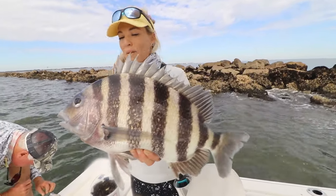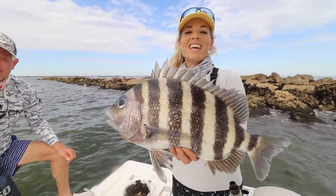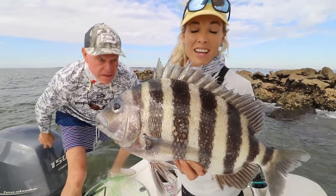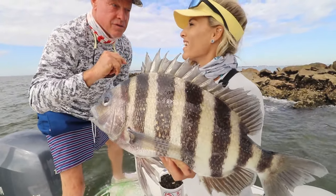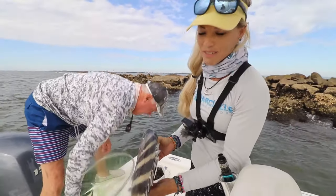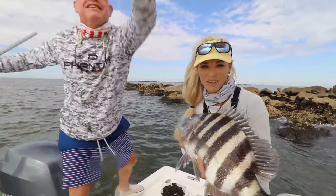So Captain Marc, putting us on the fish right away. And I'm going to link his information down below for y'all if you want to come out here and do this in beautiful Charleston, South Carolina. We're going to catch a ton of these. We're going to catch a ton. Let's go. Brian's going to catch some too. Heck yeah. Let's get him in the cooler.